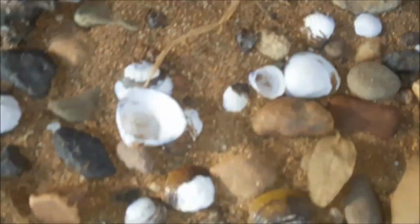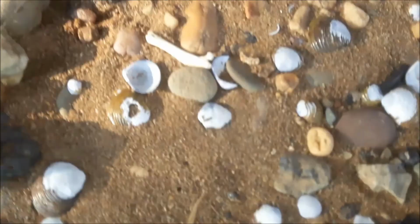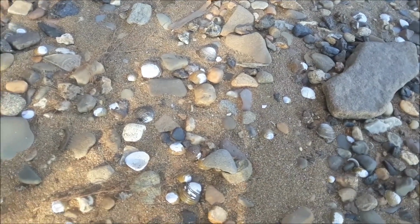Little bone. Oh, I'm kidding. So right back in here, and you're liable to find something of interest.